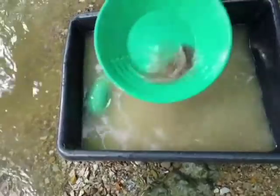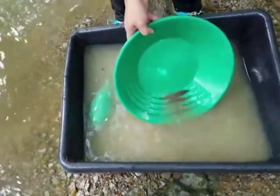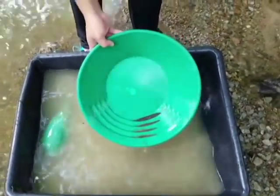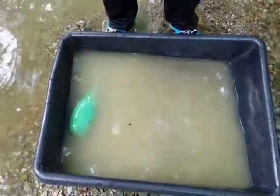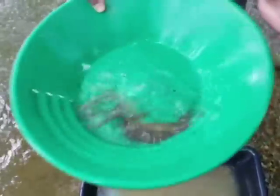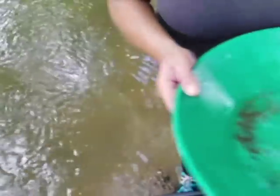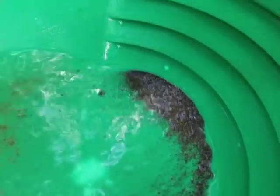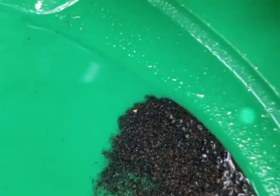Wonderful. We should put all of our talents into it. A lot of black sand for a little scoop. There we go. Oh, there. That's a big one. That's a good one. It's a really good one.